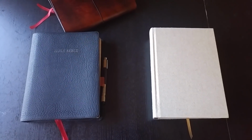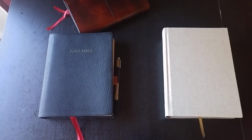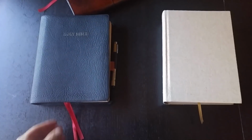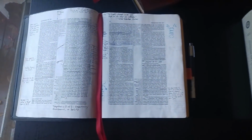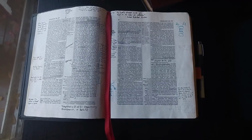And that presents a particular problem for me, namely that it is going to take forever for me to get this project done. I just finished the book of Genesis, and it took me over a month and a half because transferring every single note that I have in the book of Genesis takes me quite a while. And so this is going to be a process in which progress is slow.